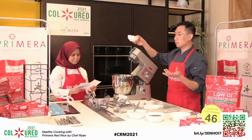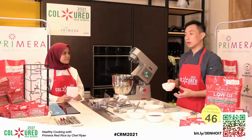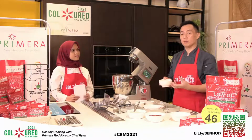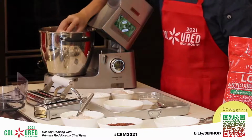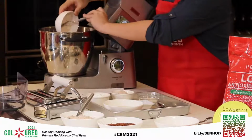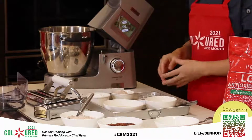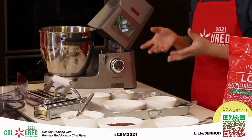Okay, so now let's put in our main first ingredient. As I mentioned, I'll be adding in 90 grams of sago starch. Why sago? Because I think it sort of replaces gluten with its ability to bind all the ingredients together. Then you can see on the screen here it says 90 grams, which is why I love this machine. I don't need another thing to weigh.